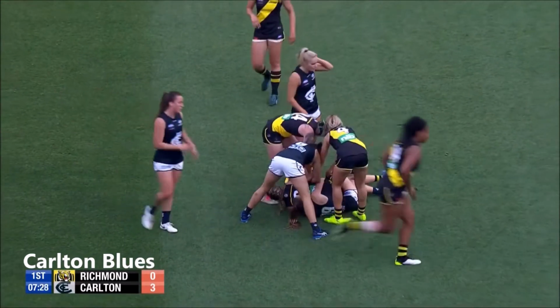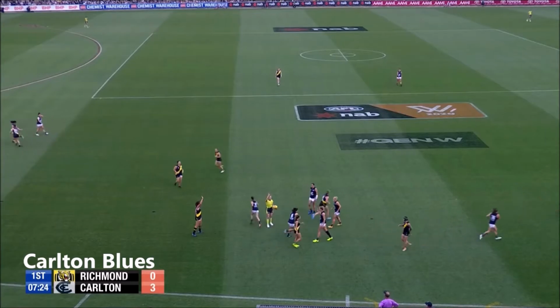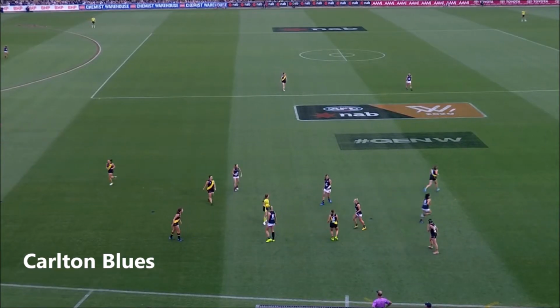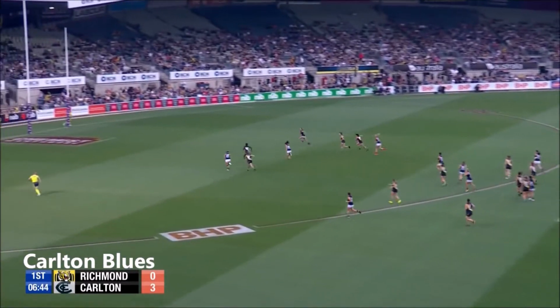And Georgia G, there is not much of her at just 160 centimetres, but she throws her body, her complete body, into every tackle. She's set. 50. It might have been taken high. Here's G. Pokes it into space.